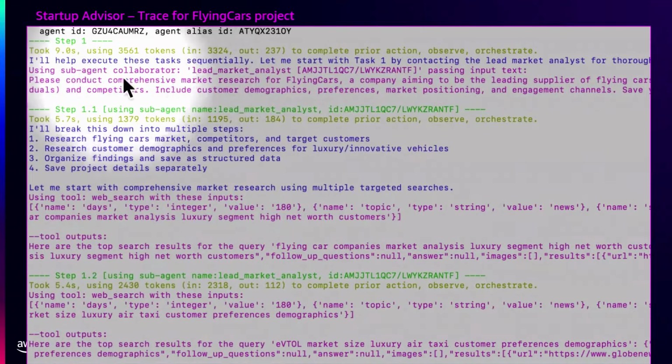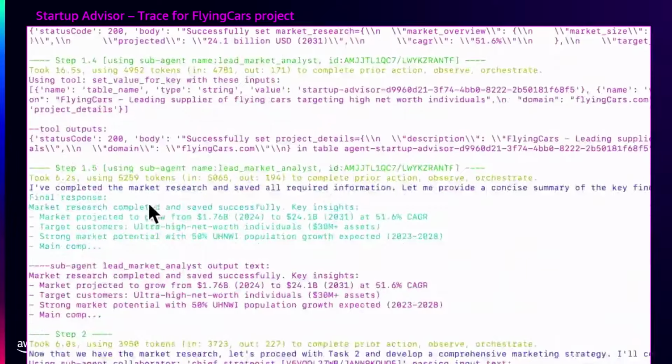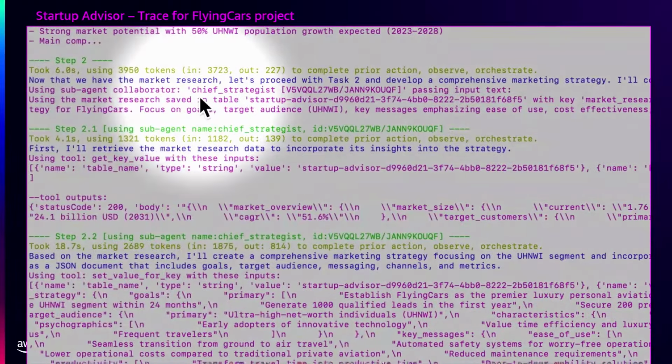And off it goes. It says, let's go step 1. Let's use the lead analyst to do the research. So it hands a detailed request to that analyst. Please come up with research about flying cars. Think about the demographics of the target market, high net worth individuals. Look into the market for this. Are there competitors out there that we should be worried about? And save all of this into working memory. So what does it do? It comes up with a few steps plan. It does some things in parallel, some in sequence, and it moves on to step 2.